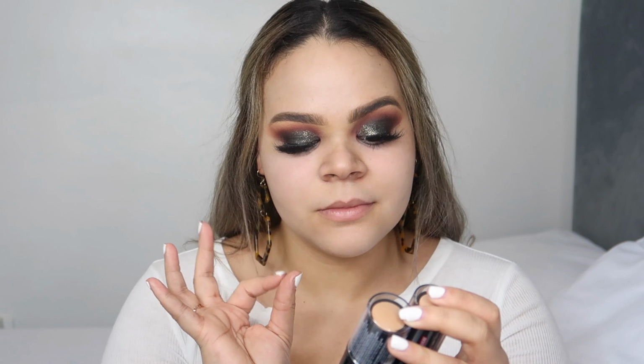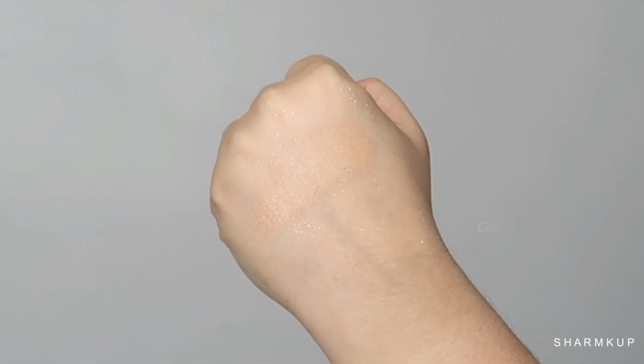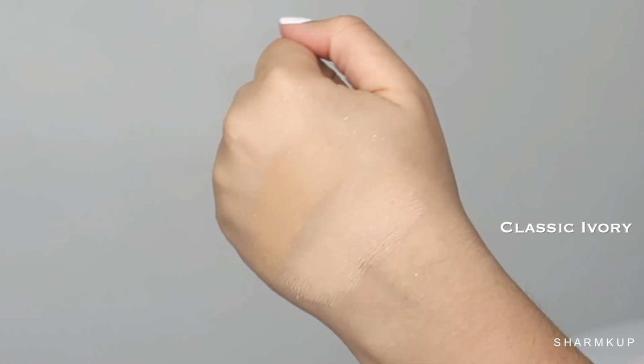I got two shades because I'm not sure what shade I am, and I couldn't find this in store, so I had to go online and buy it. I have the shade Golden Honey, which is medium warm, and then the shade Ivory Classique, which is clear neutral. So I'm not sure. This is the shade Golden Honey, and next to it is Classic Ivory.